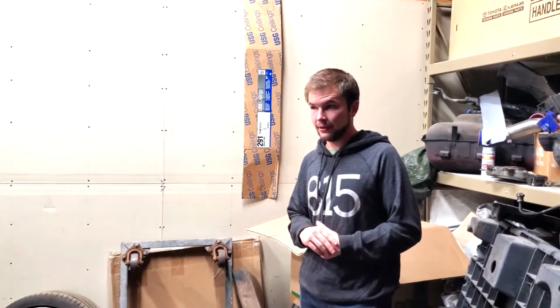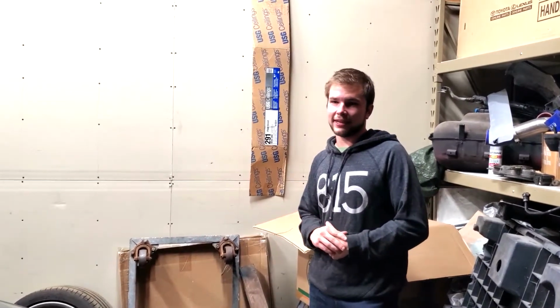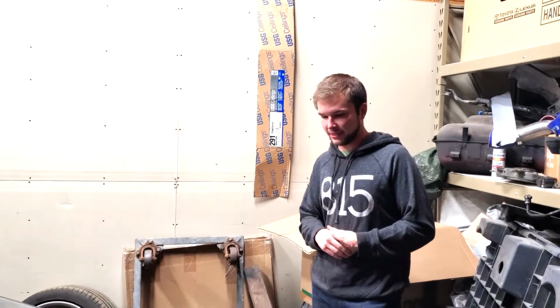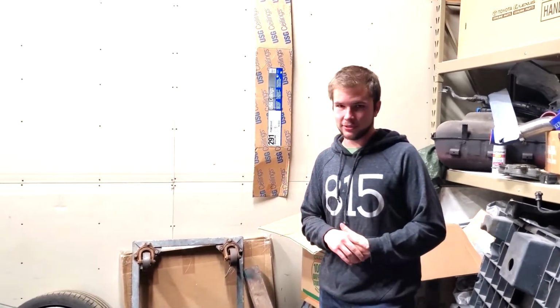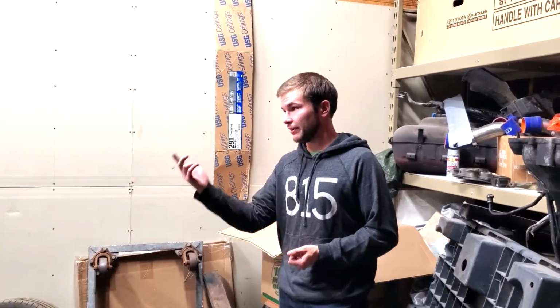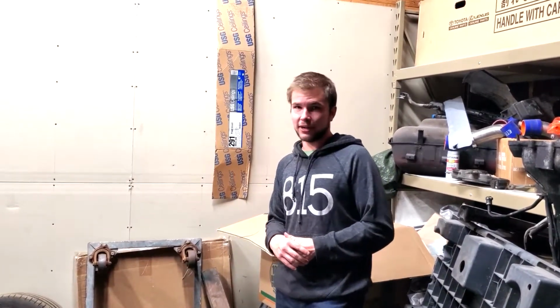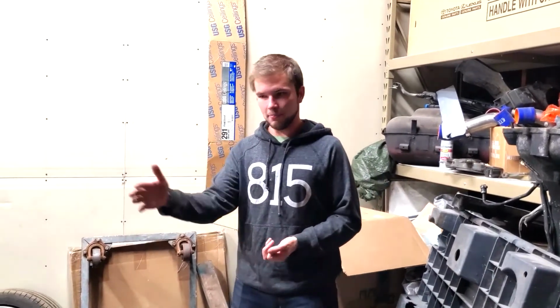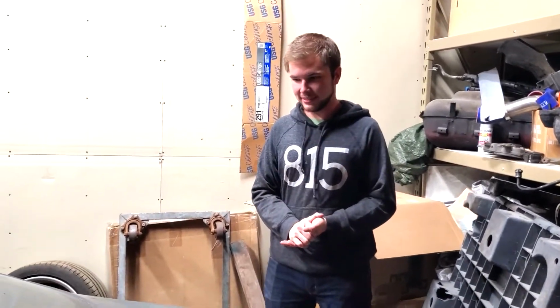I got quoted, oh god, I don't even know, I think like 10-12 grand by a couple shops to get it painted and have the body work done. It was ridiculous. The hood had one ding in it. The fenders were brand new. Front bumper was brand new. All the body work was in the rear end of the car.